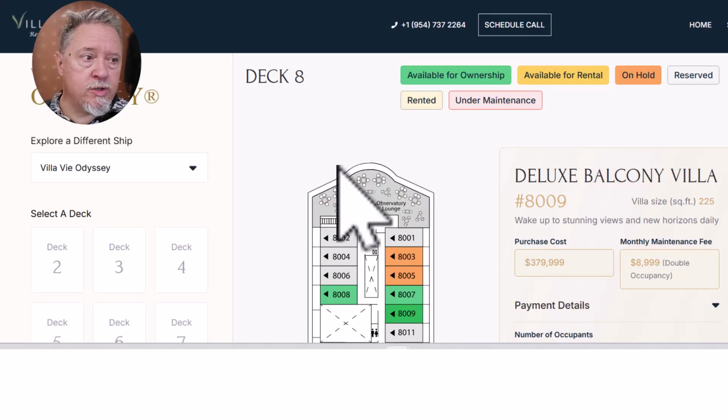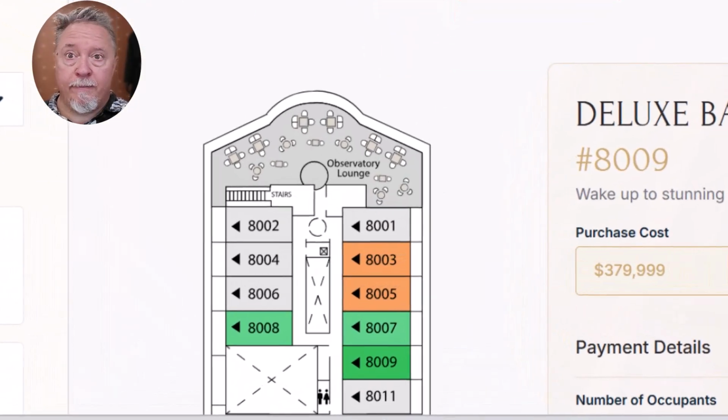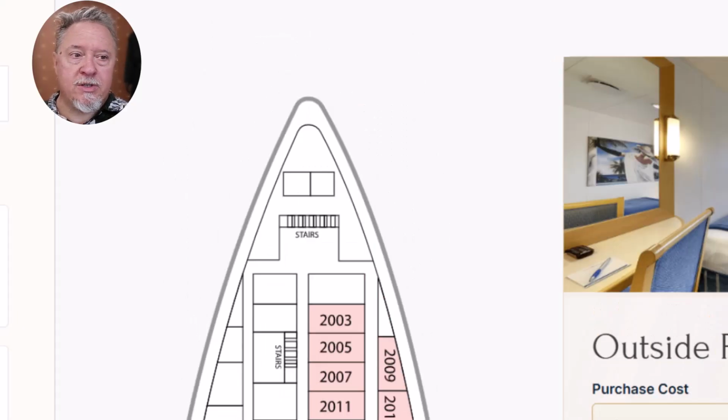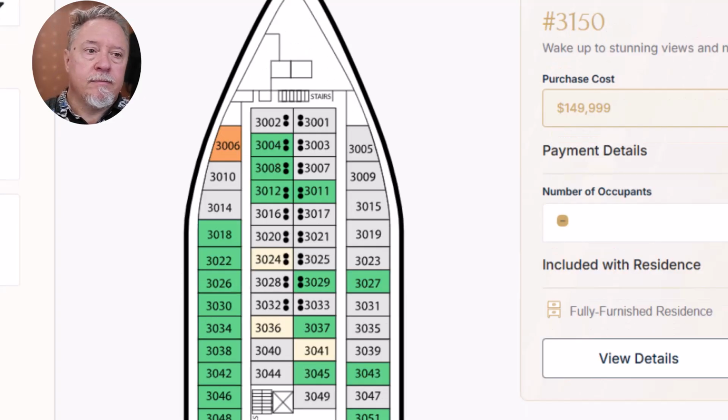Obviously, to me, what I think this is, Villa Vie knows for a fact they need to fill up cabins, right? I'm going to do a really quick scroll. Today's date is September 22nd. And let's just do a quick look at how much is open in green for available for ownership. Okay, let's go down to the cheapest of the cheap. Okay, deck 2 is not open, under maintenance. So looking at deck 3.